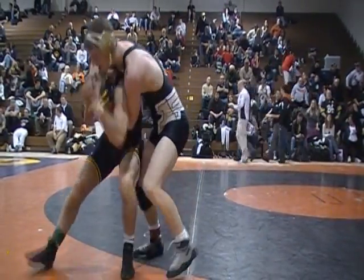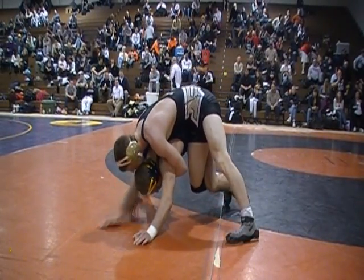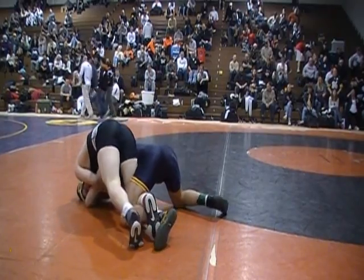Don't go out of bounds. Back up. Back up. Stand up. Mosier really working on the riding time. Minute 15 left.